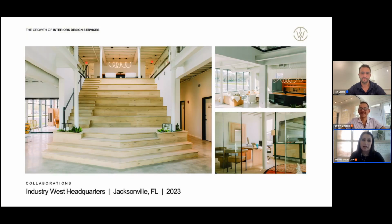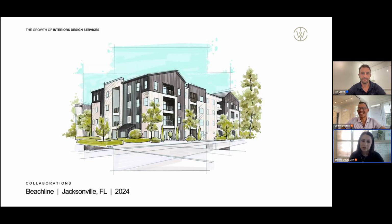And everything is backed by our warranty, of course. I think here's some pictures of our current projects going on with Corner Lot and with some other clients as well.